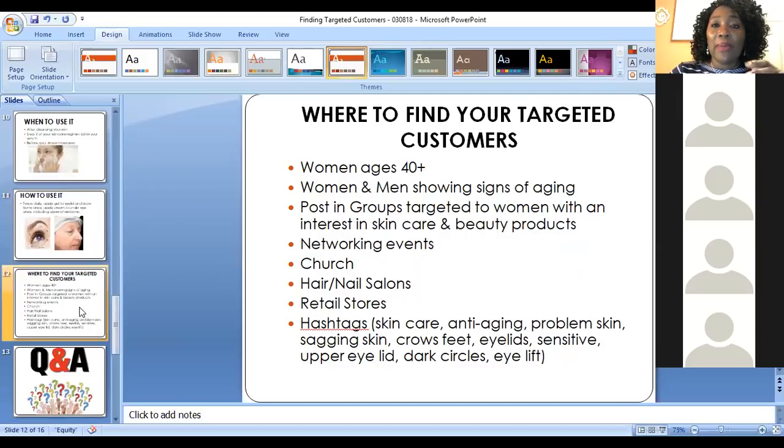Now we want to talk about where you find targeted customers. Generally, people with these issues are more than likely in the 40 plus age bracket. Now there are maybe some younger, because nowadays some of these younger women are looking older than the 40s, 50s and 60-year-olds. So don't exclude them, because hey, they can use it.